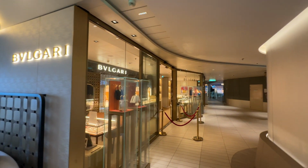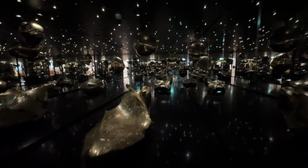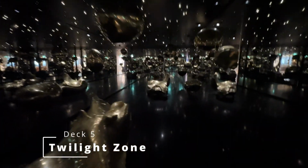Soon after, you'll come to a strange dark hallway that we finally nicknamed the Twilight Zone. It's supposed to be some kind of art installation, but all I could think about as we walked through it is that someone was gonna smack their head. Once you make it safely through the Twilight Tunnel, you're gonna see the Blue Restaurant.